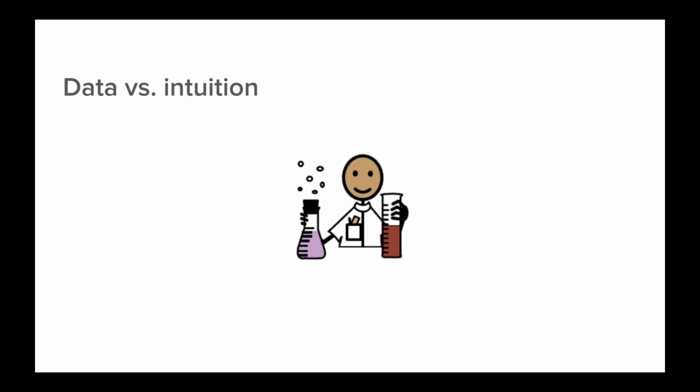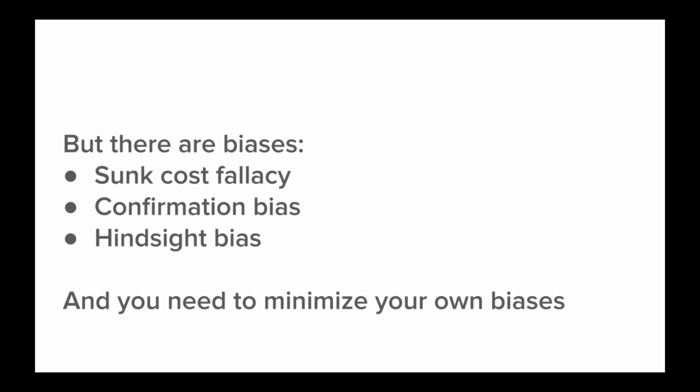And so I'm not trying to advocate that we should run this like a science lab, but instead that we should use experimentation as a tool in our war chest. And the biggest reason for using experimentation and data as a tool is because we have biases. And so what these research methods and experimental methods should help us with is minimizing our own biases.